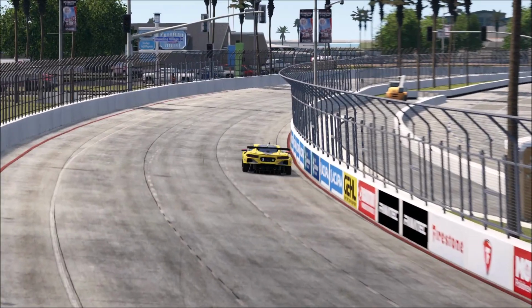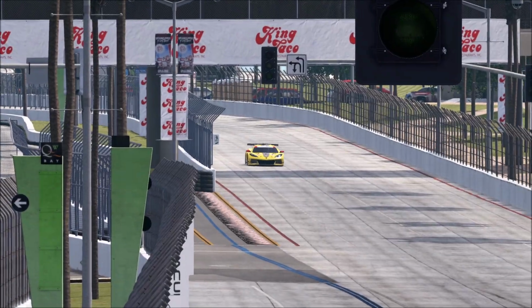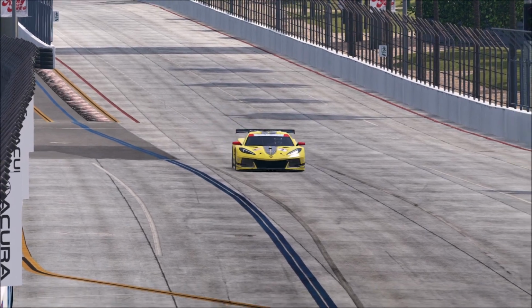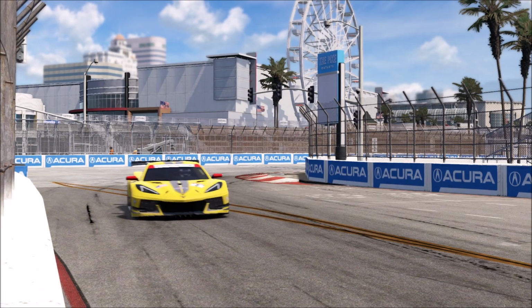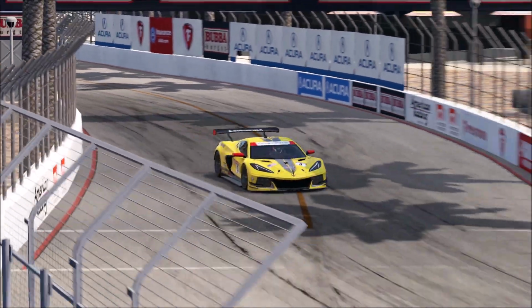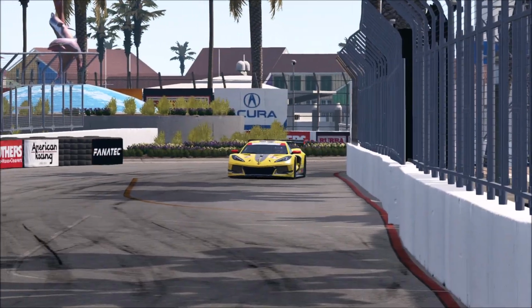We're back at Long Beach in AMS2 because I just can't get enough of this track. In this video, we're hot lapping with each of the Corvettes in Automobilista 2 from the three different classes, and that is the vintage touring cars, the GT Classics, and the GTE.